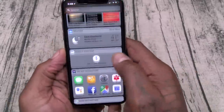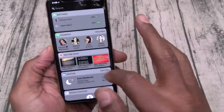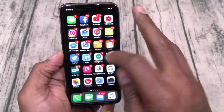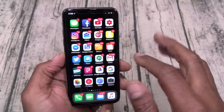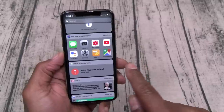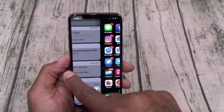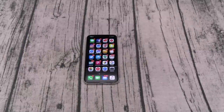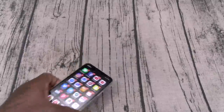Now, y'all might think that I'm swiping wrong, but I tried to take the screen protector off earlier, and I put it back on. I'm losing some screen responsiveness, but there's no lag on this phone. Just take my word on that. All right, no lag. You might see a little stutter here and there, but like I said, I think that's iOS 11.